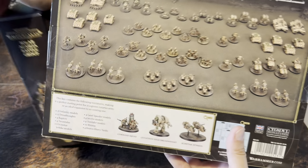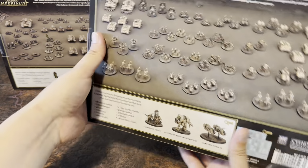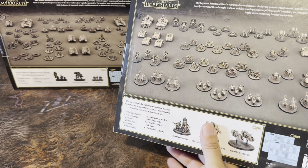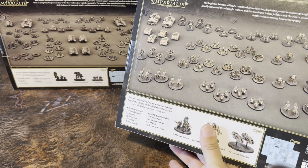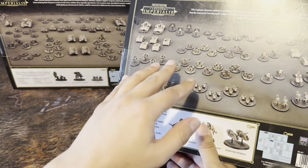Let's turn that around so we can see that as well, so we can reference them both. Interestingly, Dracosans, they don't match up perfectly. So this is much more infantry heavy, which, in terms of competitiveness, is good. You get a lot more infantry in this one.